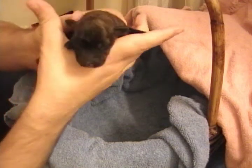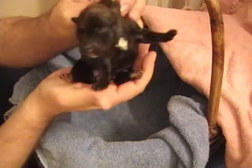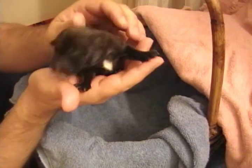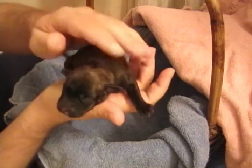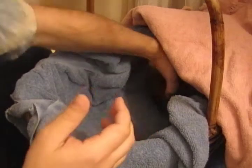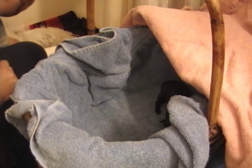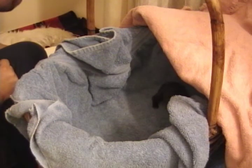Here's one cute little guy. And let me see if I can get him to show us his chest. He's actually one of the bigger pups. He's doing pretty good. Getting lots of milk from Mom. Let's put him down here before he gets too cold. It's okay, Phoebes.